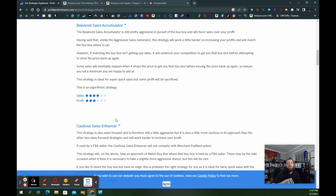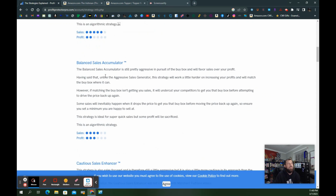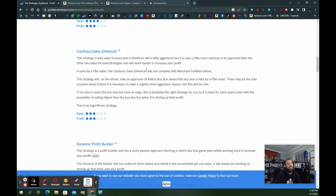And so the balanced sales accumulator is by far my favorite strategy for repricing my FBA, RA, OA, wholesale, any of that stuff. That's what I like to use. And then you have the cautious sales enhancer. Now, this would be something that's almost more profit driven than sales driven. It's very similar to the balanced sales accumulator, but you're not going to make quite as many sales, but you might make more profit on every item you sell. And so it's more like a slow dime versus a fast nickel. And so you really have to decide which model you're going to go with.